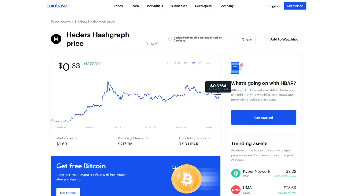I will say, make sure to do your research before investing. Remember, I'm not a financial advisor. I'll never tell you to buy a coin specifically. This one just looks really good to me. And because of that, we'll go over the price predictions for April, May, and 2021 now.